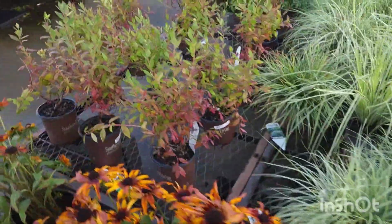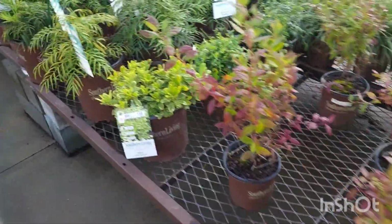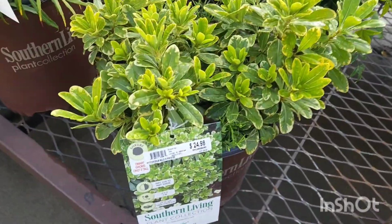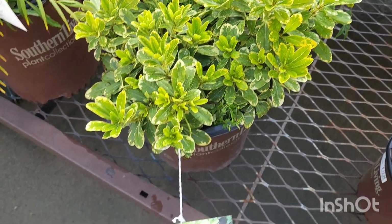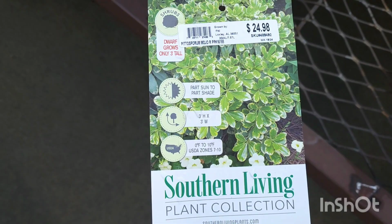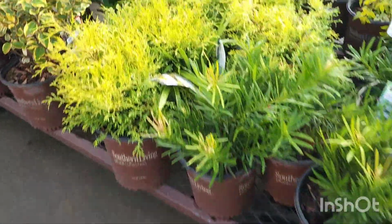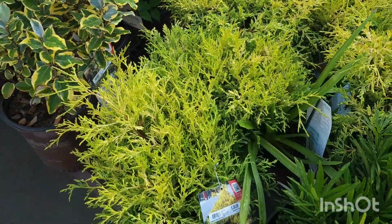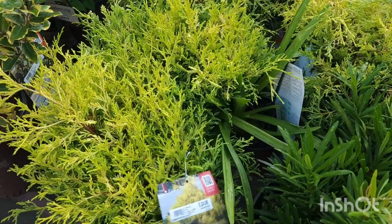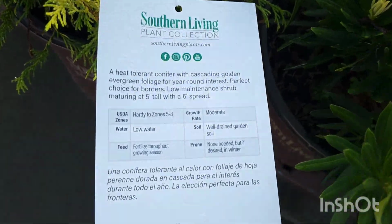Then they have some blueberry plants and some Mojo pittosporum. Mojo pittosporum is the cutest little shrub. It doesn't get that big, only 3 feet by 3 feet. It is hardy from zone 7 to 10, and it is $25, guys. These I got on sale last year. Paul's Gold Chamaecyparis. What a beauty, guys. $24.98, and hardy from zones 5 to 8.